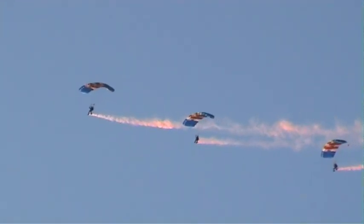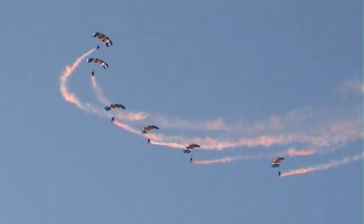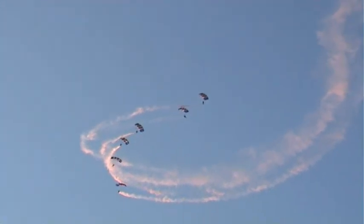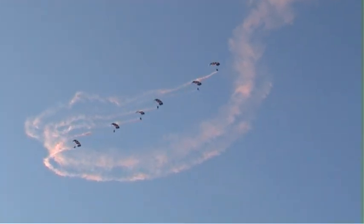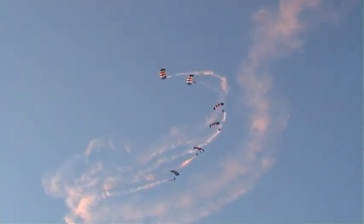So if you look to the right now, you'll see there are two parachutists with two flags. So we have the Union Jack there, and we also have the ensign of the Royal Air Force, which is obviously very important to us as all serving members of His Majesty's Royal Air Force.